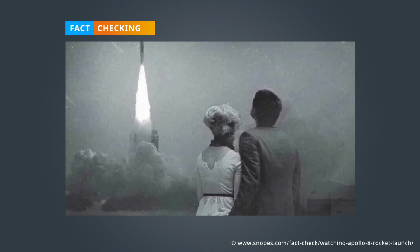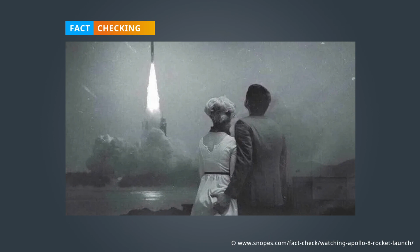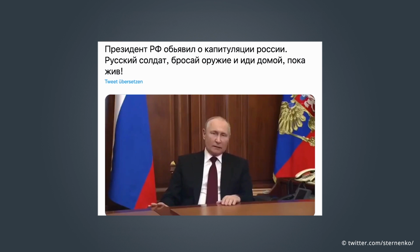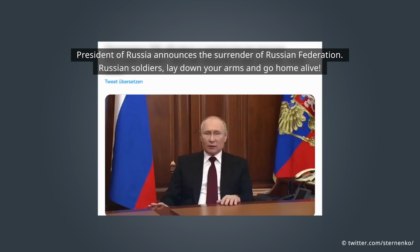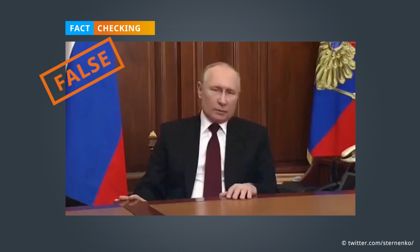So be skeptical. For example, take a look at this photo of a couple allegedly watching the Apollo 8 rocket launch. The photo has been manipulated, as we discovered when we conducted an online search. This video of Vladimir Putin has also been manipulated. Supposedly he is announcing that Russia has surrendered in the war against Ukraine, but this is a deepfake. A false audio track was layered over the video.